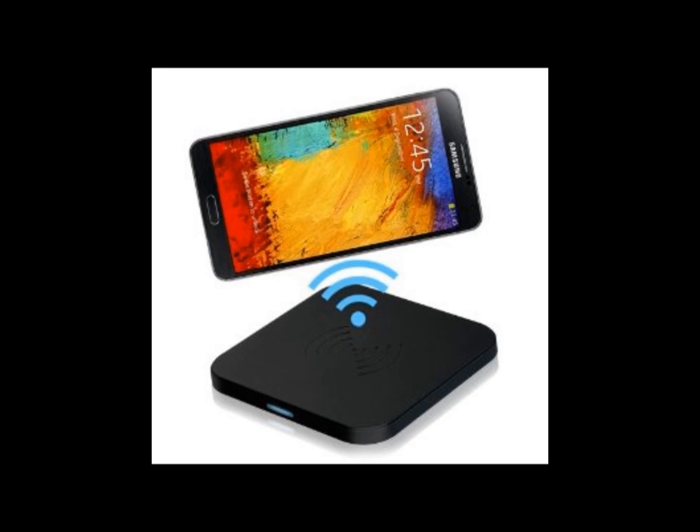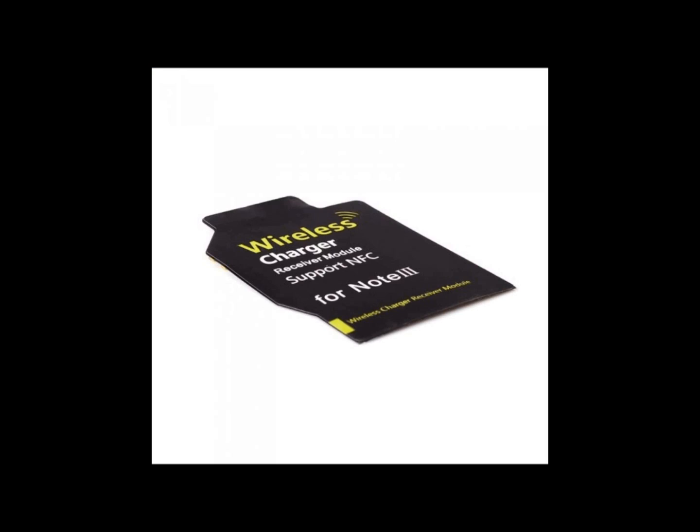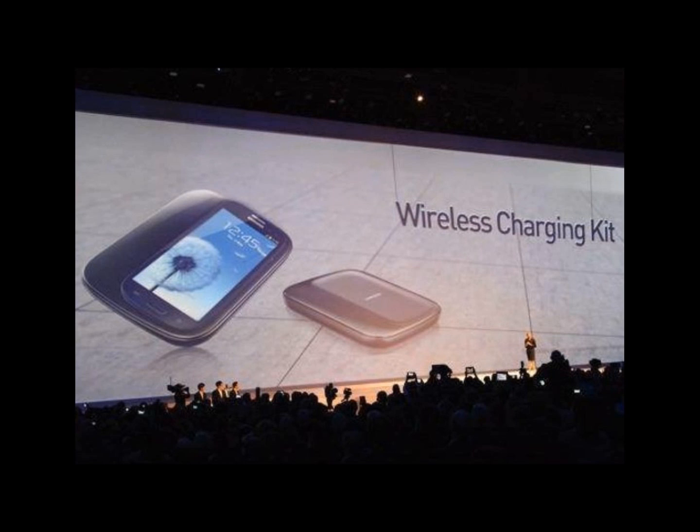The fourth feature of Note 4 is wireless charging. As a consumer, you may have yearned for a device that has wireless charging. Well, Galaxy Note 4 is manufactured to take into account such a demand in the market. Nokia's and LG smartphones have tried this, so it's not new in the phone market.